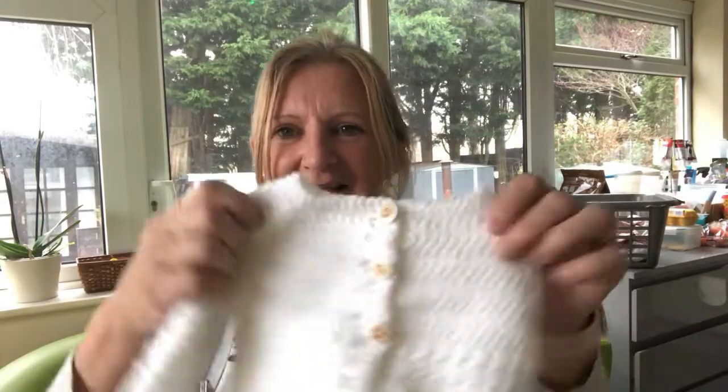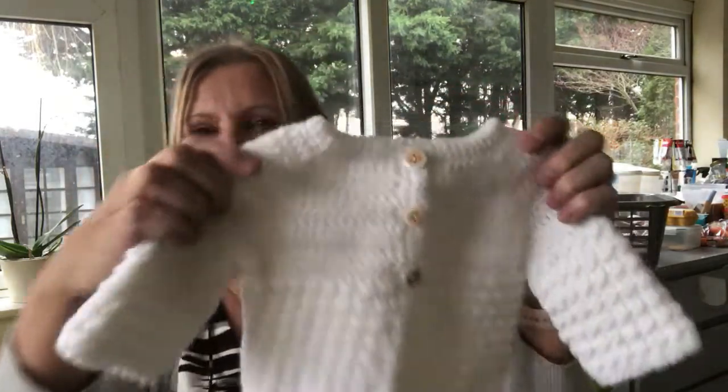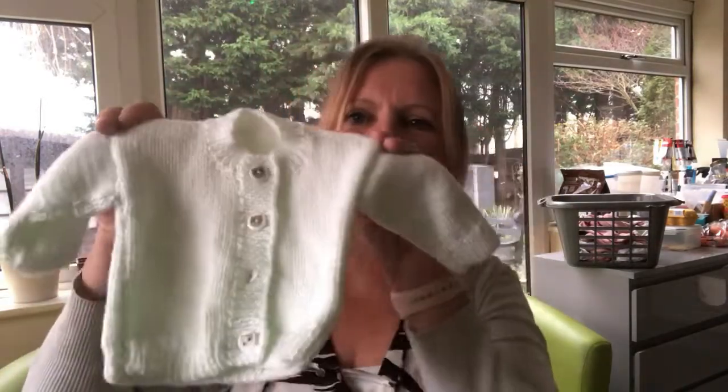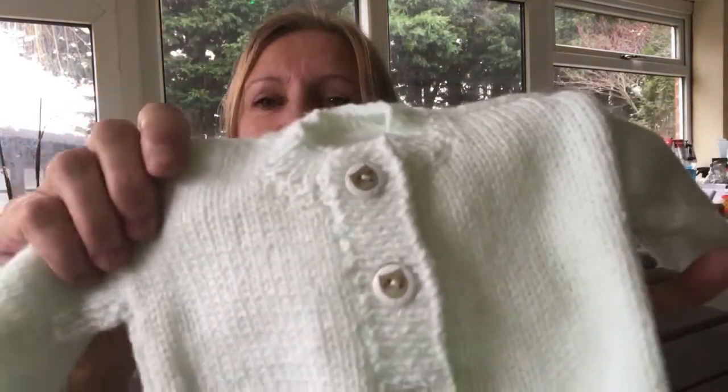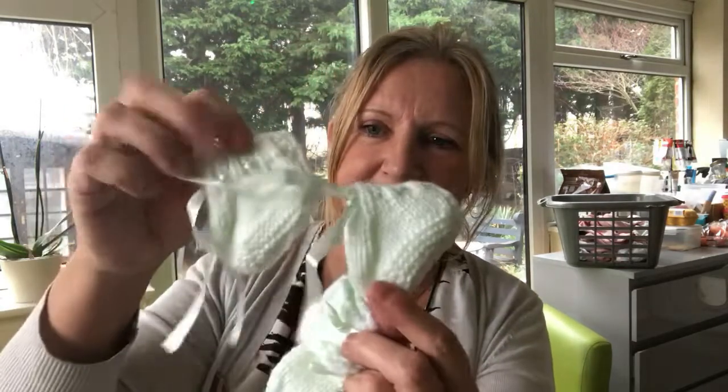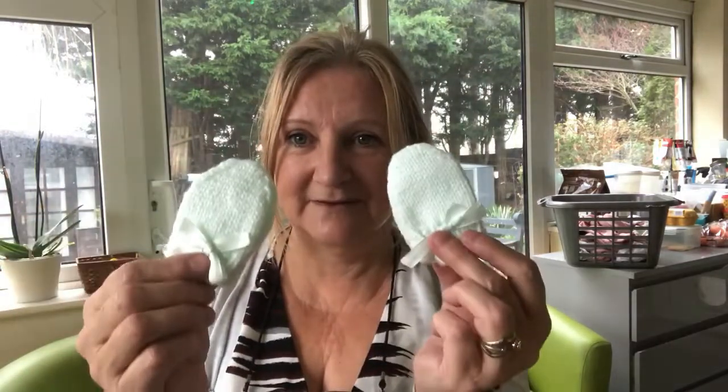I also crocheted this lovely little cardigan or matinee jacket. I don't know if you can see that. So that was a nice little cardigan. And then I knitted this little cardigan, and you can see I've got these little buttons, I don't know what they are, they're cats. I think they're little green birds or something, or maybe frogs, I don't know. But yes, that's a tiny little cardigan. And I've got matching booties that I made, and matching gloves, mittens. So that's going to go into the hamper.